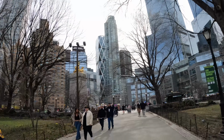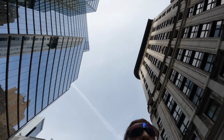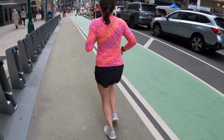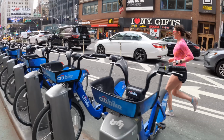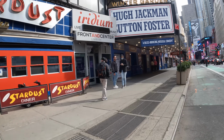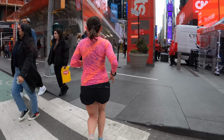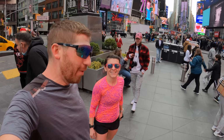Okay, here we are exiting out of Central Park into the buildings. Running straight on down Broadway, just still on the edge of the bike lane here, out of the way of that. All the way down, you can see the buildings are starting to crowd together here, and they're gonna get taller and taller as we get closer into Times Square. Just a couple blocks left, we're almost there. There we go, we have completed our loop.